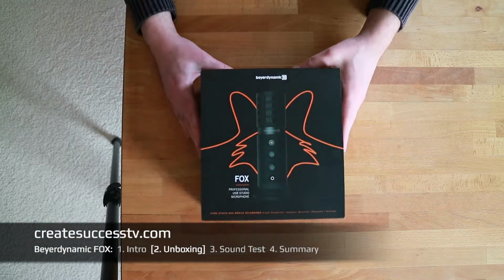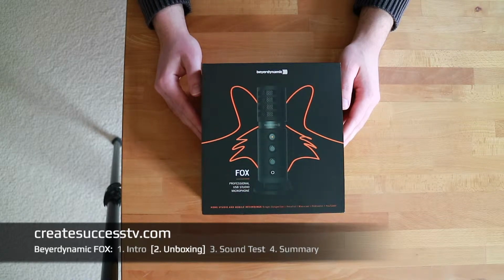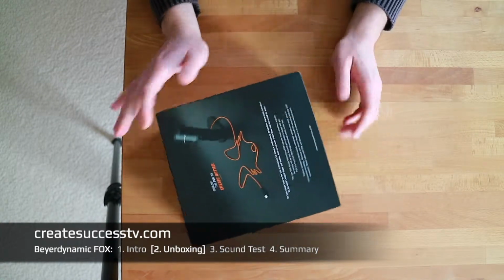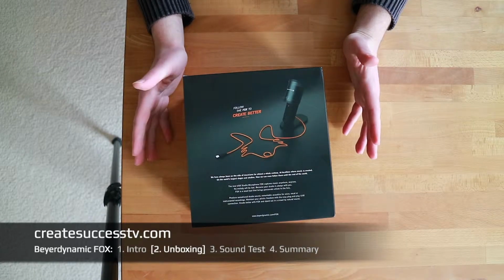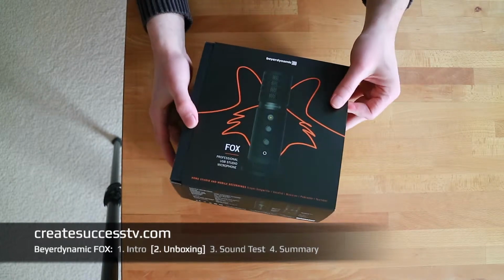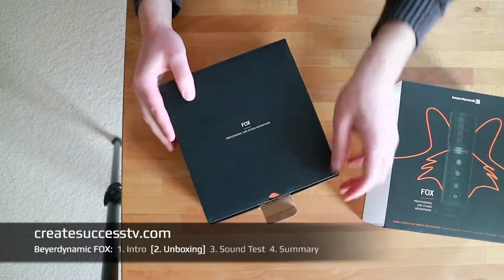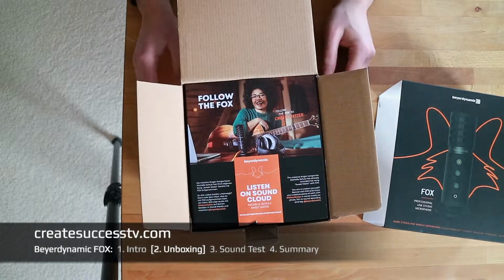So guys, now in part 2, we're gonna have a closer look at the Beyerdynamic Fox USB microphone. And like I said, I'm super excited because it's 24-bit, and I think I never had a high-end USB microphone like this before. So I'm really curious to see what the sound quality is. So let's get this box outside here. You see it says Professional Studio Microphone, and we're gonna explore what we can find inside that package.